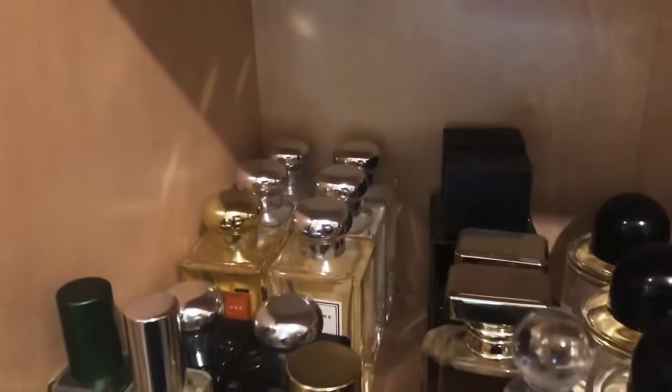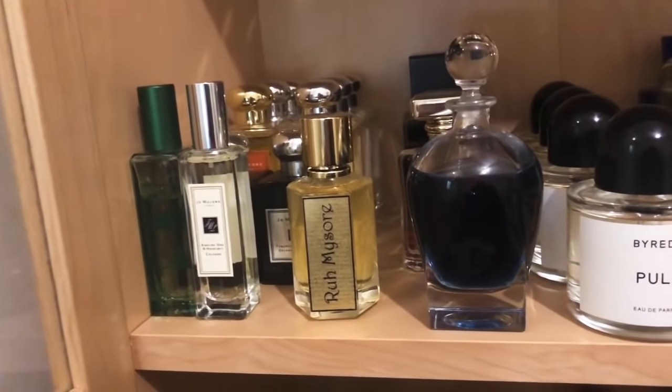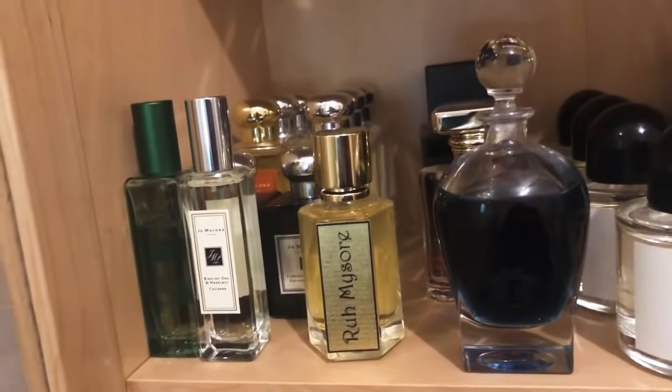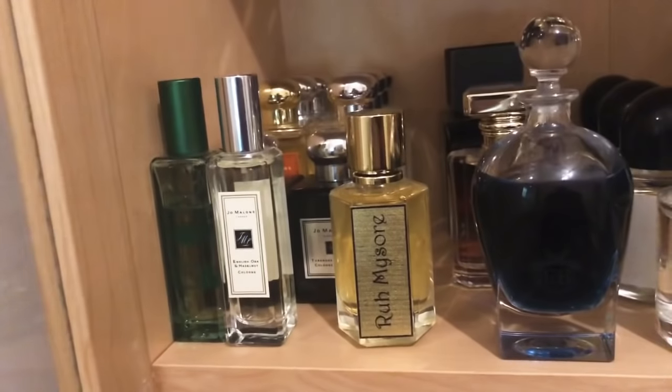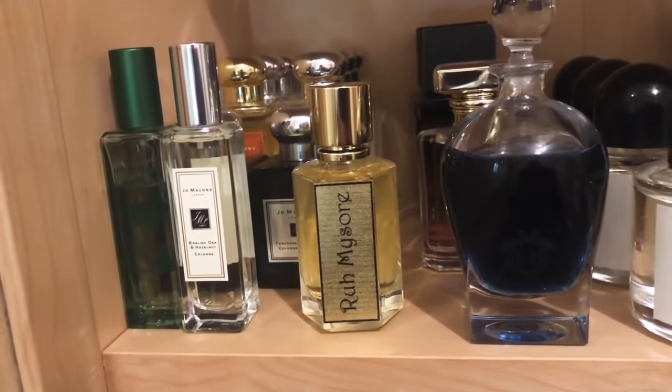And then these are my Jo Malone fragrances, which I absolutely love. Most of the Jo Malone fragrances actually turn sour on my skin, but if they don't turn sour, I purchase them because I do really like the line. So ones that I wish I could wear is grapefruit, and there was another one I can't forget that I keep trying to make it work and it doesn't.